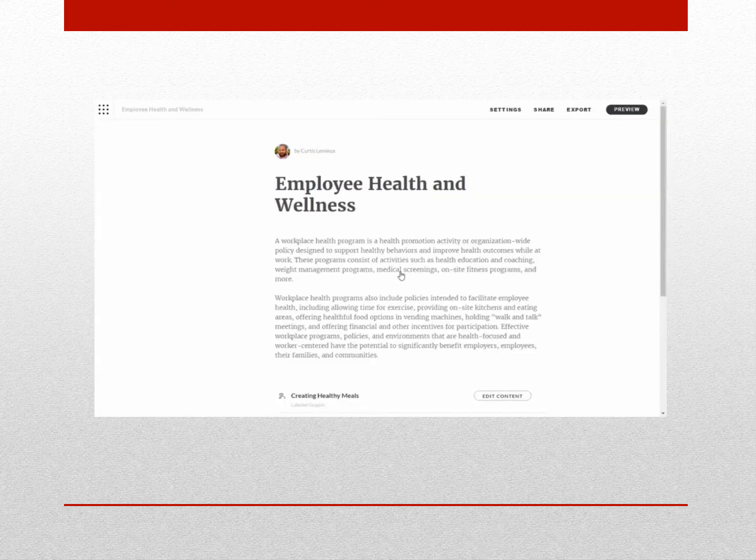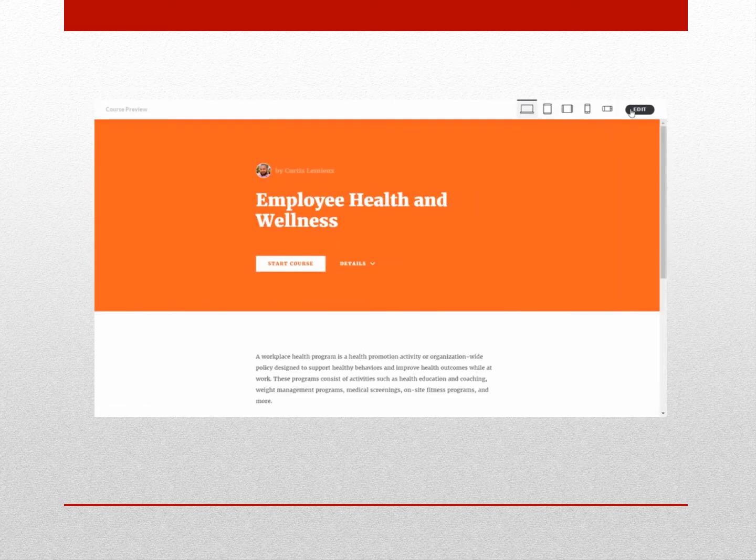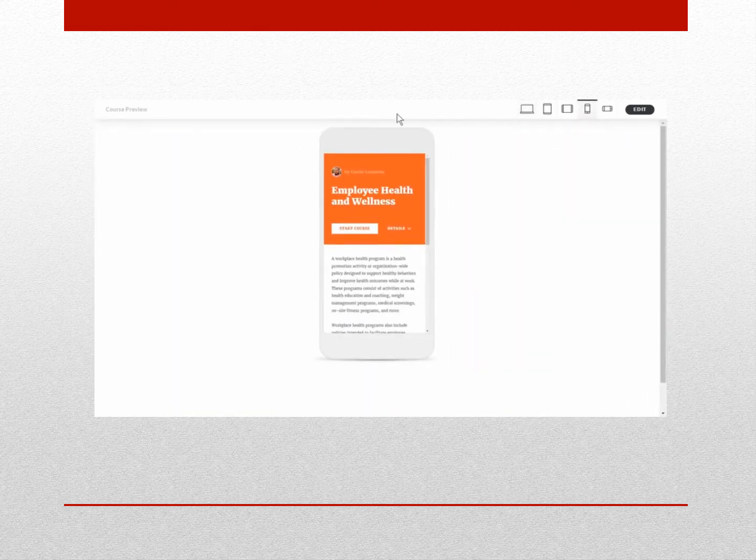And let's preview this course to see what it looks like from the user's experience. So we're going to preview it. And you can see the course right here. Right now we're in desktop mode, but these Rise courses are fully responsive. So if I go from desktop to smartphone, you can see that the course responds to the device.